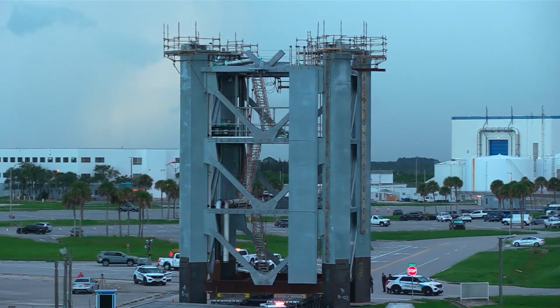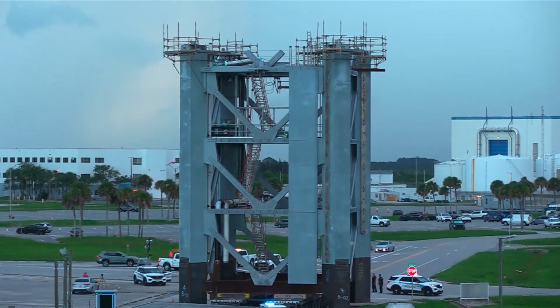A storm is building to the north of the spaceport right now. We're not sure if this stop has to do with waiting out that inclement weather or some other issue. But we'll continue to bring you this live view as long as we can.